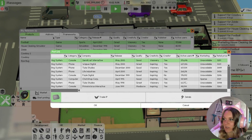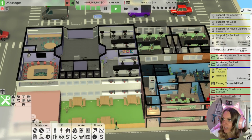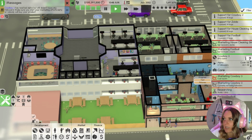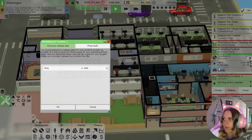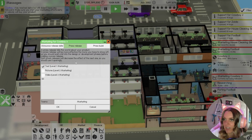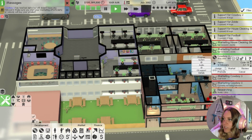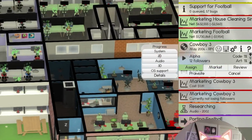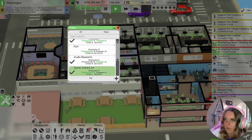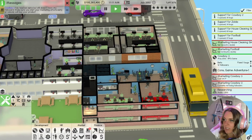We'll sort by active users and work our way down. So football will be on more things so we can sell more of it. Hit develop on Cowboy 2 so our teams can start work. Oh, I forgot to announce a release date and do our marketing thing. We're also going to create another marketing campaign for this while this starts to develop, and we're also going to assign our game teams to it. Assign to our audio, our game adventure and our game RPG. So that'll give them something to do, hopefully.